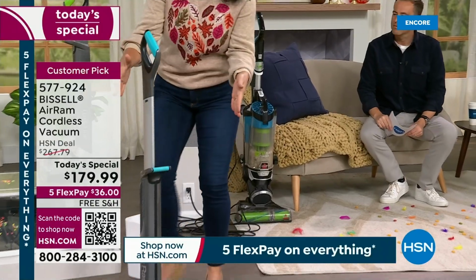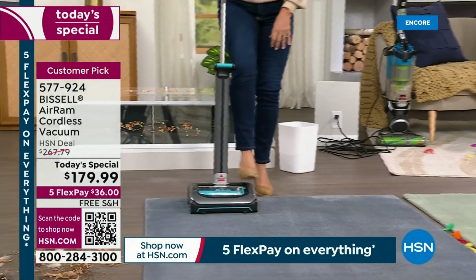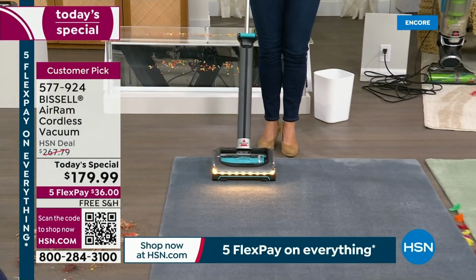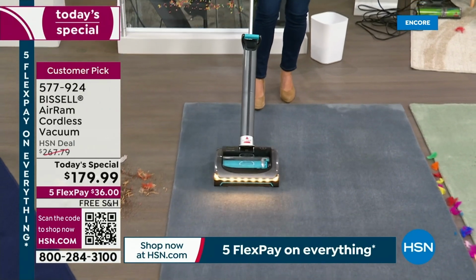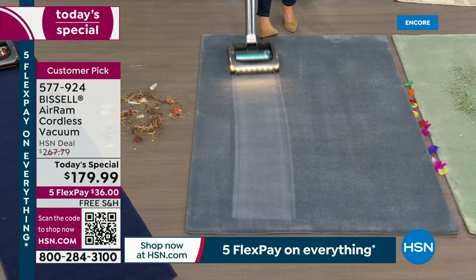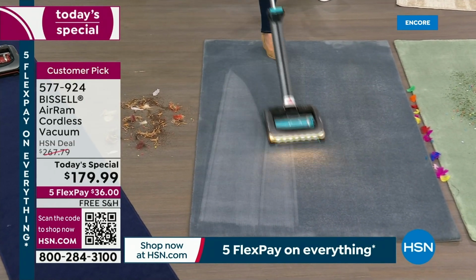Now, I want you to look at this carpet right here. It doesn't look that bad. So here we go. This is our gorgeous teal. Yep. And we're just gonna go ahead and go right over. Again, it's that simple too. You just push one little button. Now with the compression, I love that open window. You see what's there, okay? Now this carpet did not look that dirty.